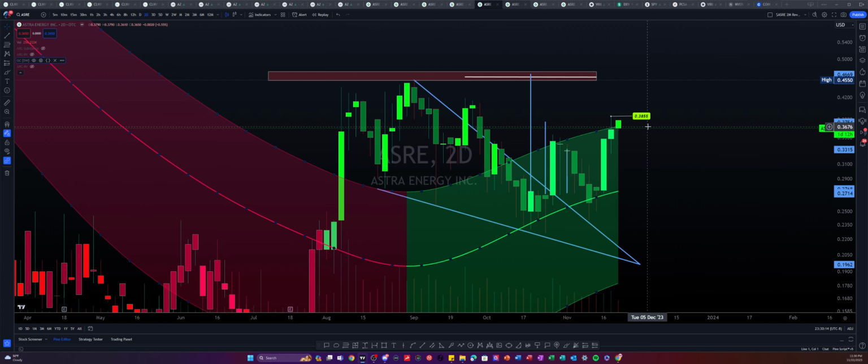So if it does close upside of the Gaussian bands, that would be the first candle closure since about October 27th that we've gotten upside of the Gaussian band, and that would actually be a very bullish statement. It would suggest a continuation to the upside here, seeing that it is a breakout play from this wedge, and the breakout wedge take profit.